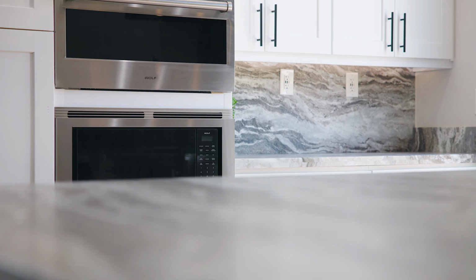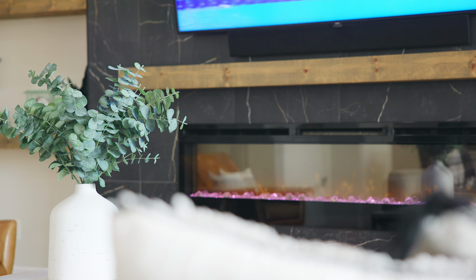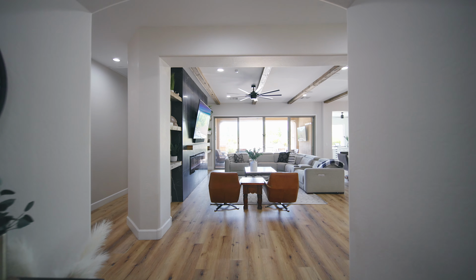a walk-in pantry, and a large breakfast island overlooking a spacious yet cozy family room with electric fireplace. Besides three new AC units, including a temperature-controlled and extended-length garage, there's way too many recent updates to mention, so let's take a closer look at this absolutely stunning home.